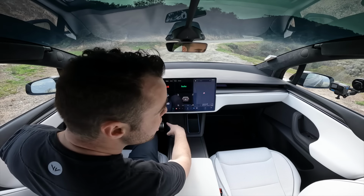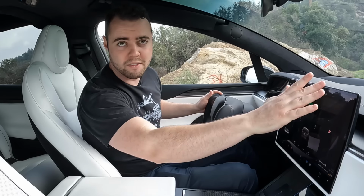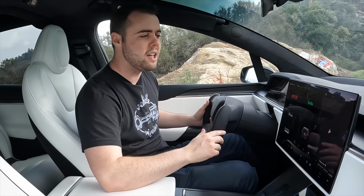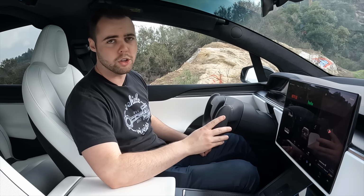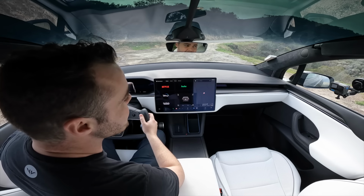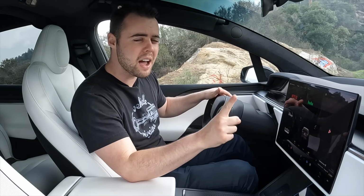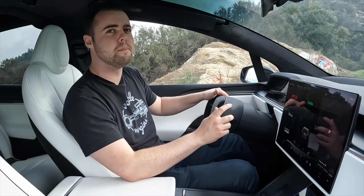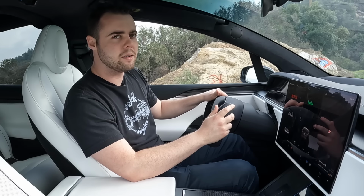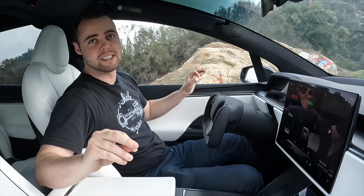We've got nice wireless charging ports down here, as well as some storage spaces in here. And I love this massive 17-inch display that works unbelievably well. You can play games, you can watch Netflix, you can swipe through TikTok. It's actually unbelievable. And it also has the first navigation system that I actually find myself using more often than my phone. I can't say the same about any other navigation.